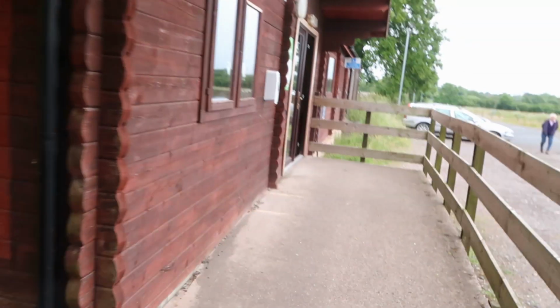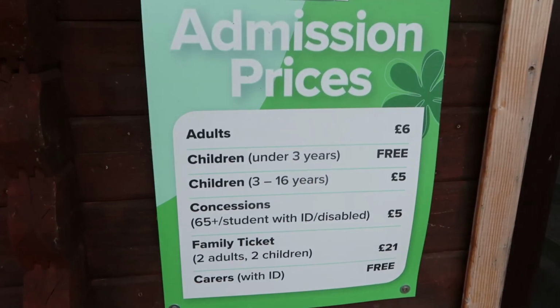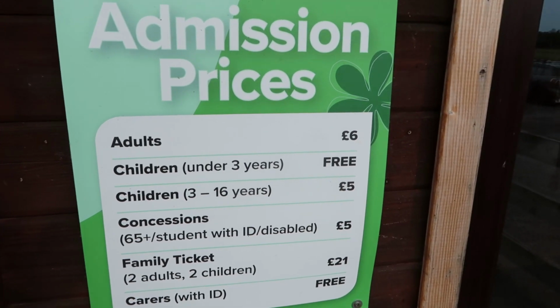I haven't been here for a while. Last time we were here, Zach was at one of his birthday parties, he was like 6 or 7 or something. Anyway, it's £6 for an adult, free for children under 3, 3 to 16 is £5, concessions £5.